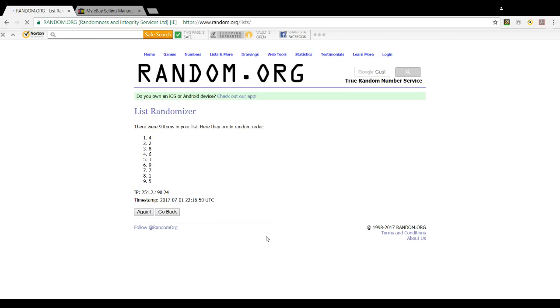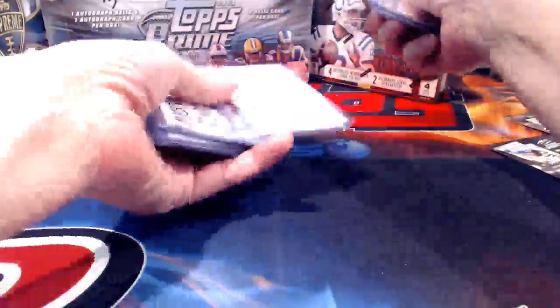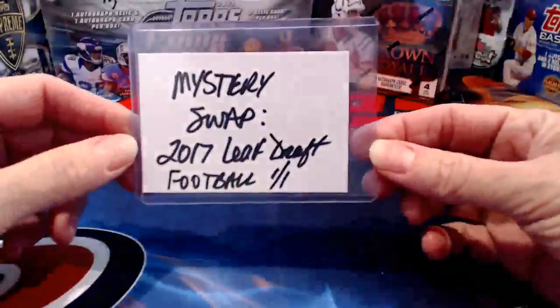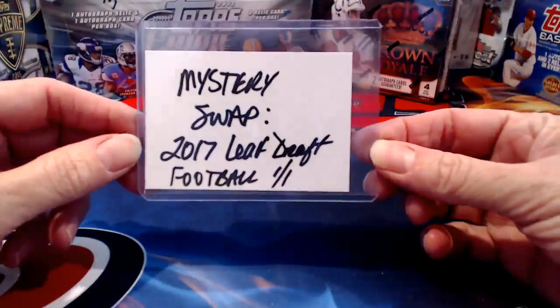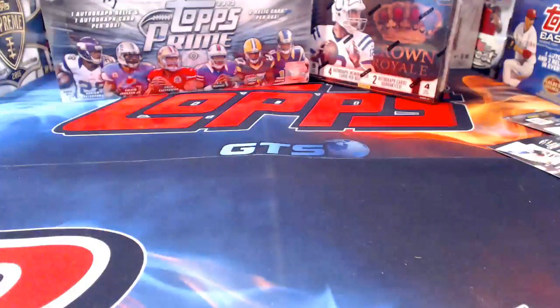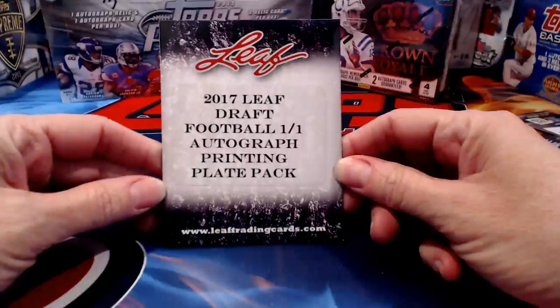And that gives you number 4 out of our stack. Number 4. So where did I set our stack? Here it is. All right, 1, 2, 3, 4. All right, your mystery swap is 2017 Leaf Draft Football 1 of 1. Okay, Jesse. So this is what you're coming home with: a 2017 Leaf Draft Football 1 of 1 autograph printing plate parallel.